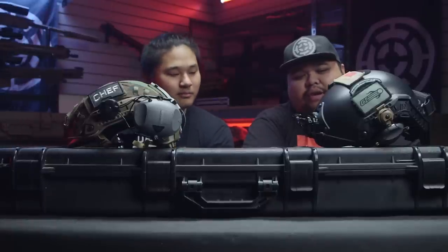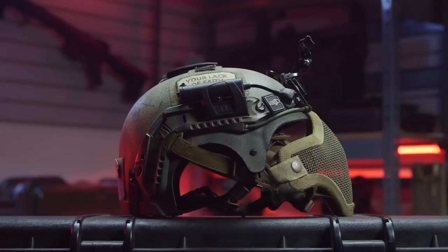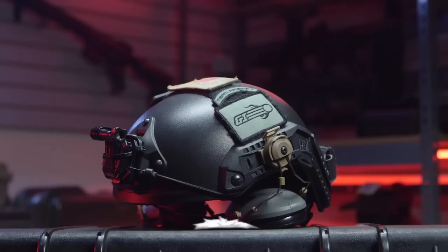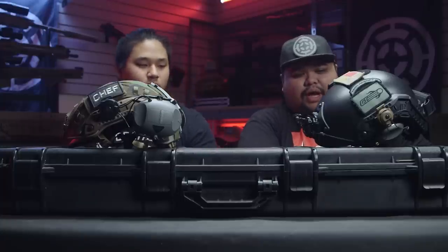Exactly. I do agree that gear is catered toward you specifically. Your helmet isn't going to be the same as my helmet. And same thing for even my rifle. My rifle isn't going to be the same way that you run your rifle. And same thing on my half, where it started off as just a base helmet, then going into upgrading to what you need.